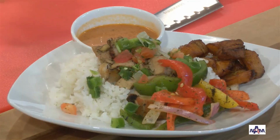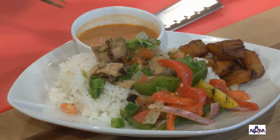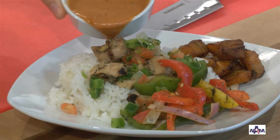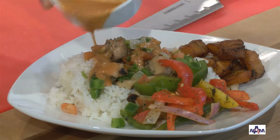The peanut butter chicken is right here, right? Is this the peanut butter chicken? Yeah. You gotta put the sauce on it first, and you can just drizzle the sauce all over if you like. Is this how you typically do it? Yeah, so that people can put as much or as little sauce on as they want.